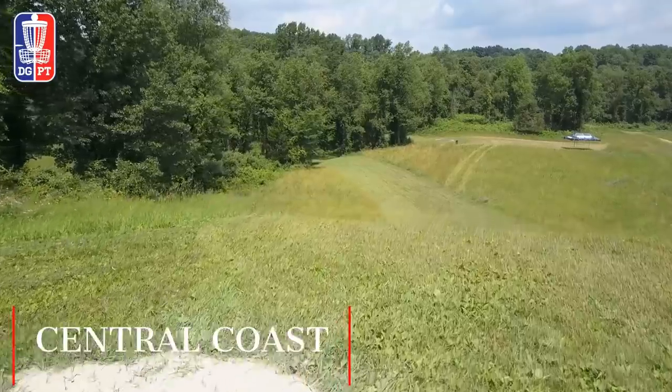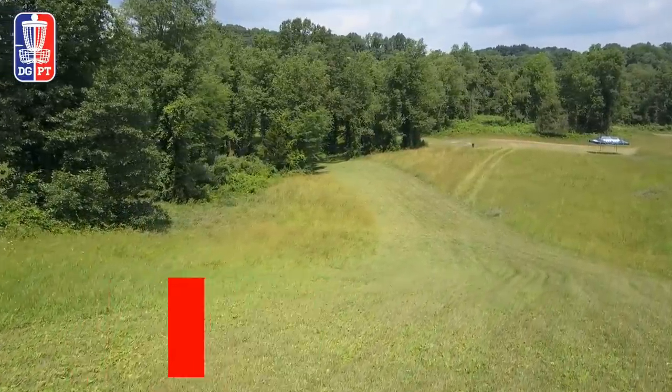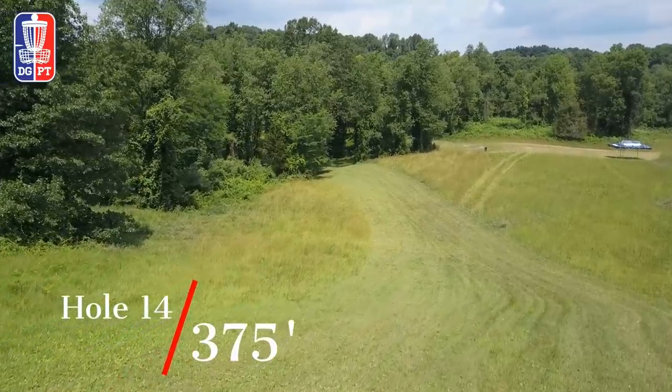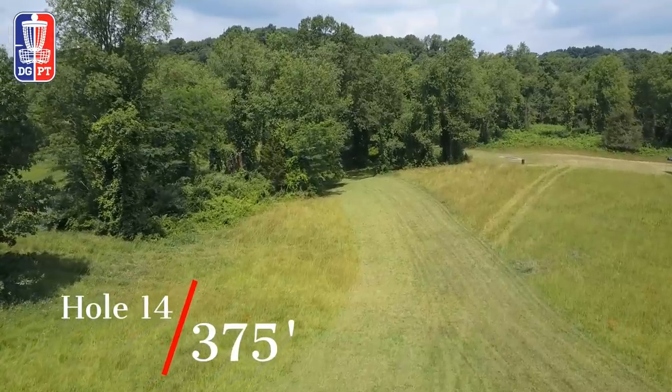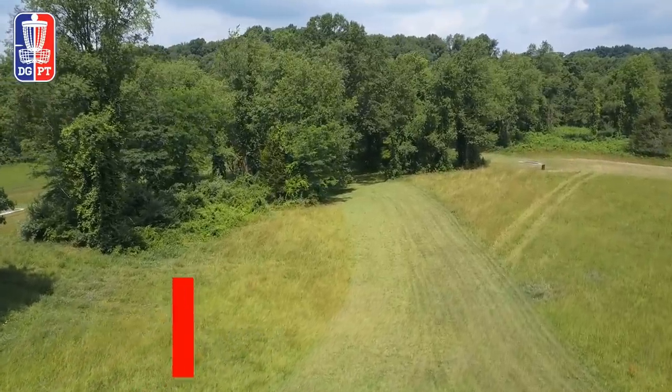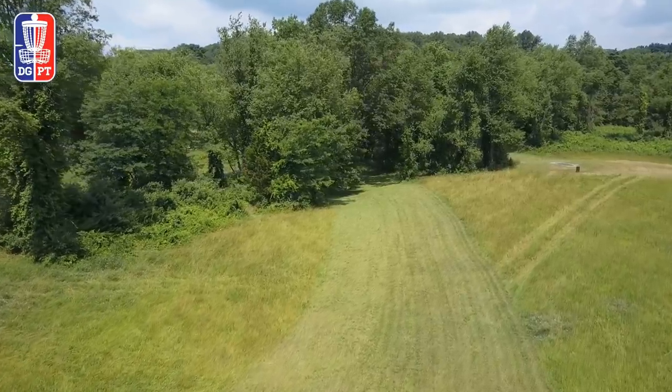Hole 14, 375 feet. This is a gettable hole. This is definitely, probably, I would say, the easiest birdie on the course. If there's one that you want to get, it's this one. Hole 14, yeah, down this. This is the slowest drone I've ever seen in my life.